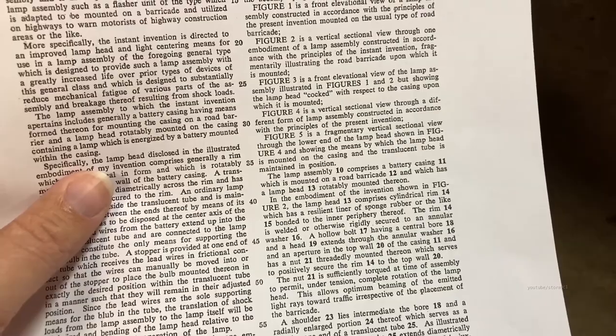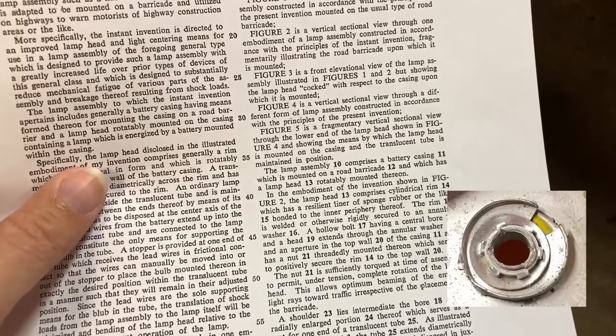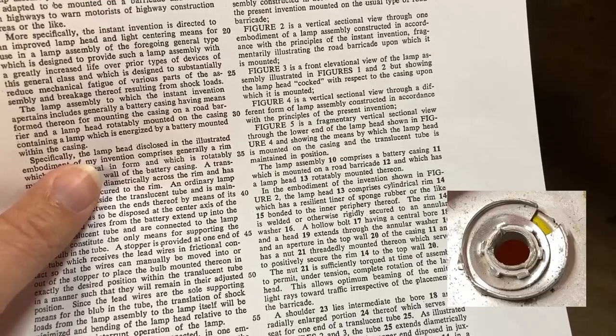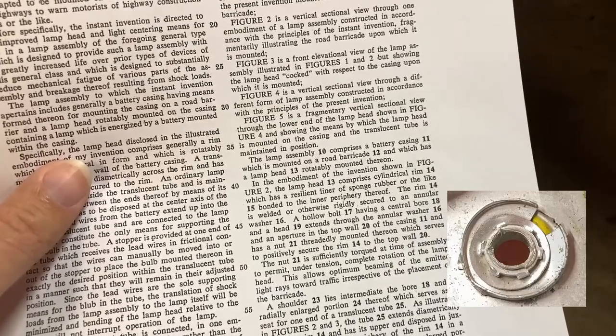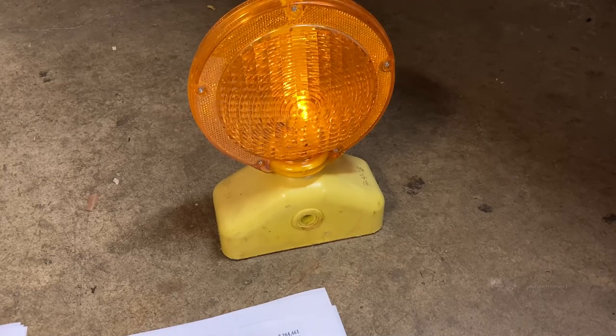And even though it doesn't have a threaded bolt with a hole, it does have what appears to be perhaps a conduit flange or a conduit connector. But hey, they use what they got. So I hope that helps shed some light, pun intended, on the age, how it was designed and how it was made.